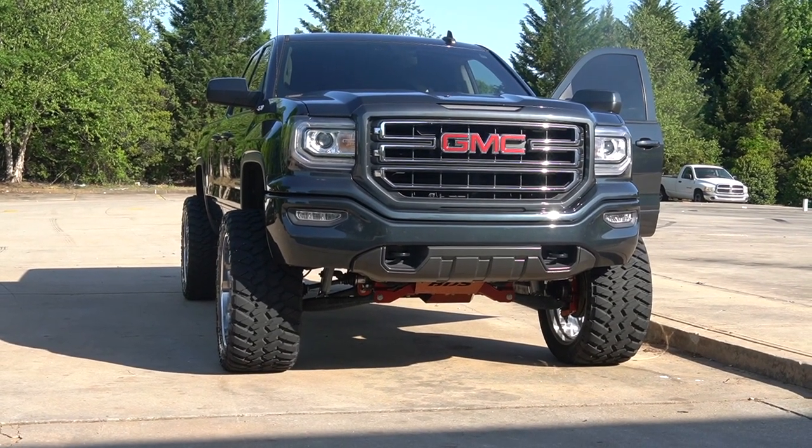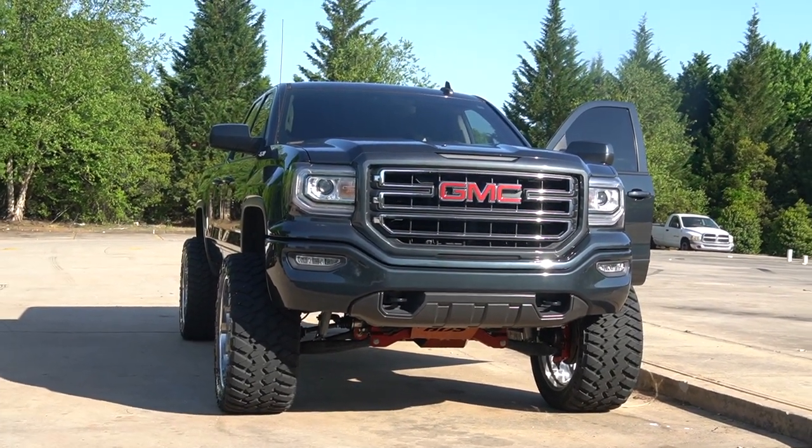All jokes aside, I need to get the GMC orange. It looks good. Nice. It really does look good. I know he's gonna do it. I'll be really surprised if you don't.